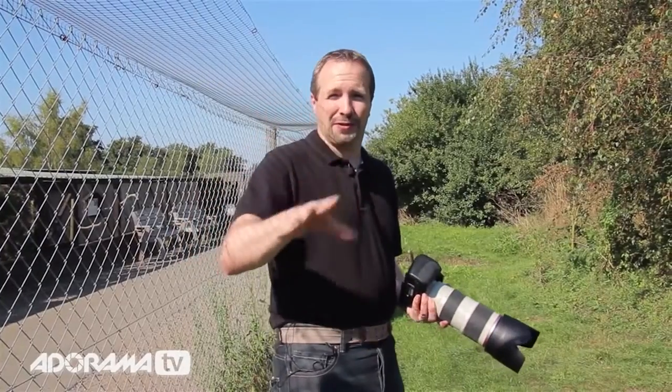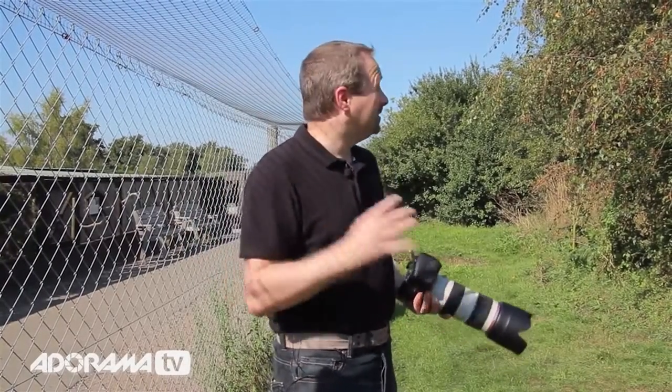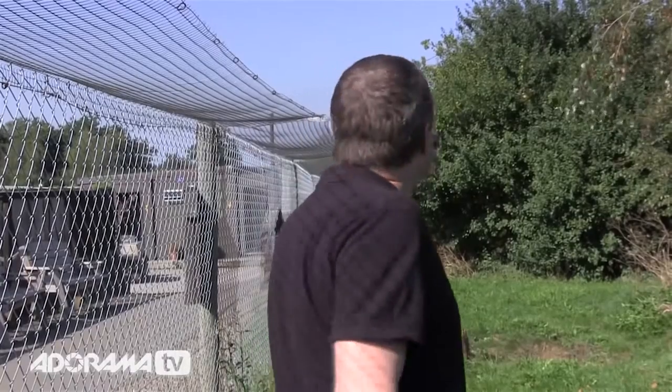And that's why a photo day like this is such a good idea. You get to go inside the enclosure with the animals. Foxes, not a vicious animal. Not sure I'd want to try this perhaps with a lion, but hopefully with the fox we'll be okay. So let's see if we can go and find some great pictures of foxes.